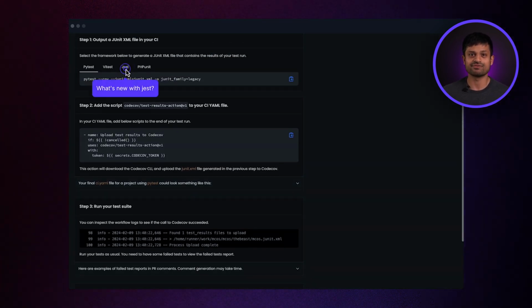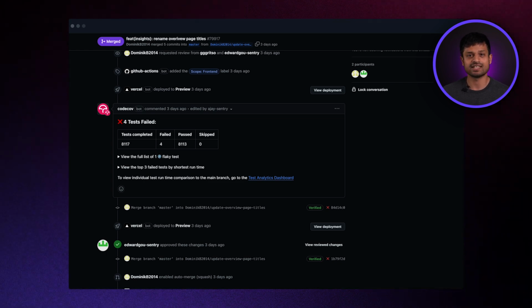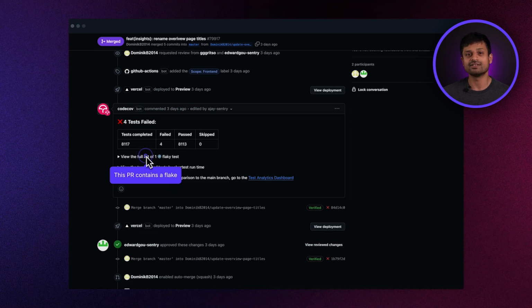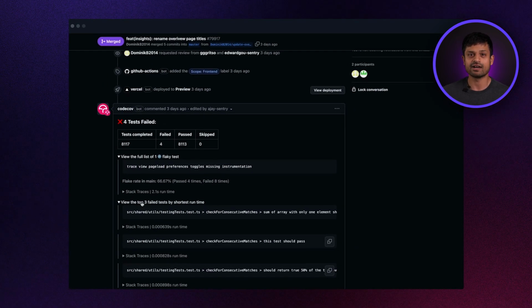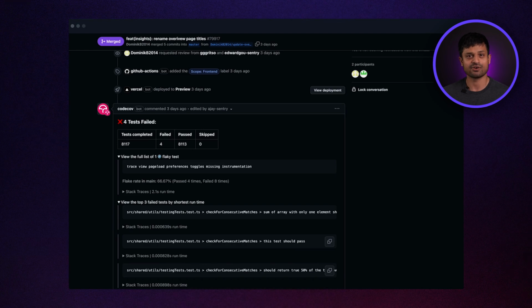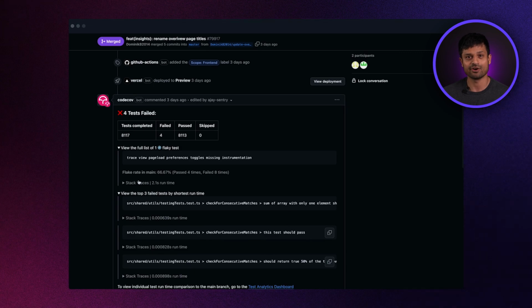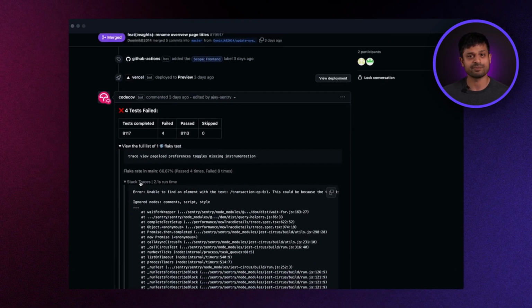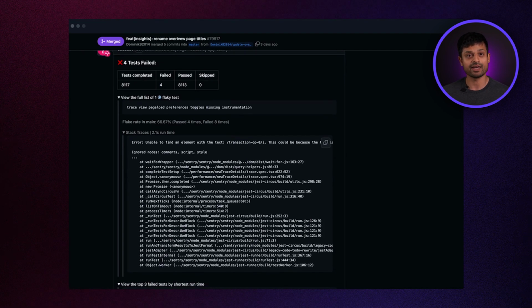The latest iteration of the pull request comment differentiates between failed and flaky tests, telling you when it's time to rerun a test due to flakiness, or when you need to spend time fixing your code because of legitimate failures. You can click into the dropdown to view 3 of your failed tests, ordered by the shortest runtime. We've made it easy to copy the test suite and paste it directly into your terminal. You can also view the stack trace of each relevant test failure with the next dropdown. We've also added some major updates to Test Analytics in the CodeGov UI.